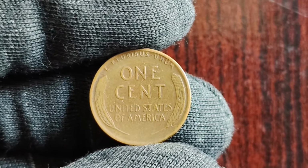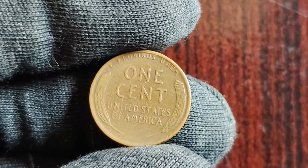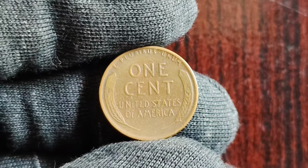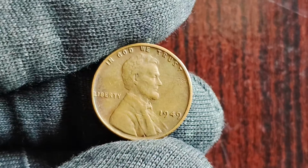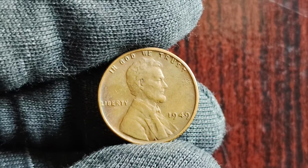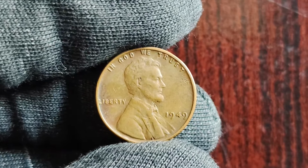Typically, mint marks are used to indicate where a coin was produced. For instance, a D indicates the Denver Mint, while an S stands for the San Francisco Mint. In 1949, however, the Philadelphia Mint did not add a mint mark to its coins, resulting in the no-mint mark designation. This subtle difference is crucial, especially for collectors.